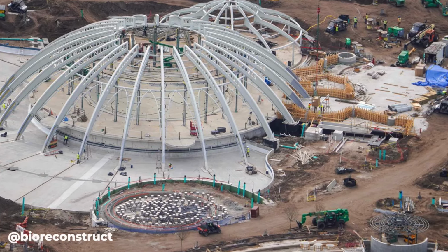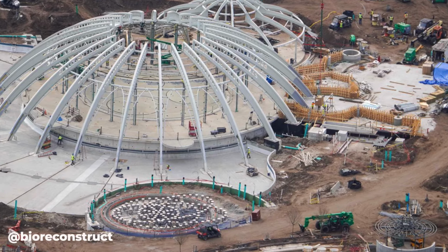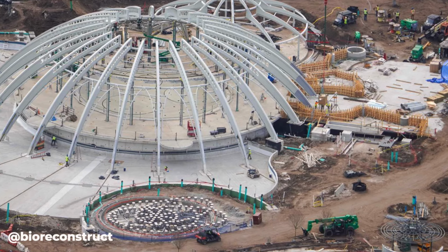We can also see that the work has started on the actual carousel portion of the ride on the inside of the dome. As we can see, the floor is looking like what we saw in the concept art that Universal released. And at the right are concrete forms for the entrance and exit.